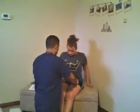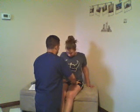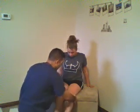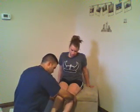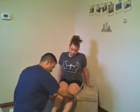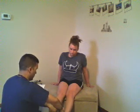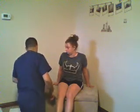We're going to check your femoral pulses up here in your groin. And we're checking rate and strength on that. And then we're also going to check popliteal. Pedal. Beautiful. All those are equal, 2+ and regular.